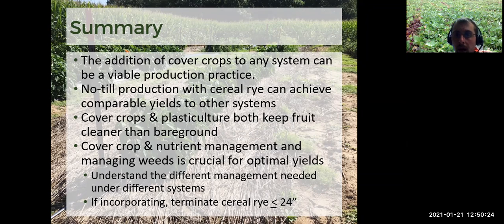So cover crop and plasticulture both do keep our fruit cleaner than bare ground. This was just observations. We certainly didn't attempt to collect any data on this, but certainly in a wet season, that was one thing to note, especially on the peppers. At the Waterloo site we did try to wash a few of the peppers, but certainly without a wash line or something, it is more challenging. It's way easier just to have clean fruit coming out of the field to start with versus having to rely on some of our washing systems or other things quite as heavily.